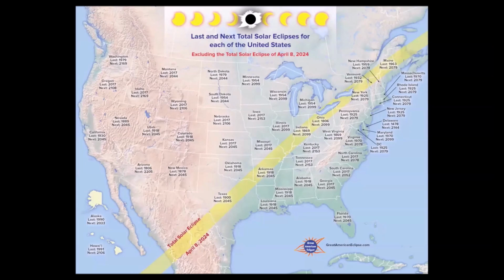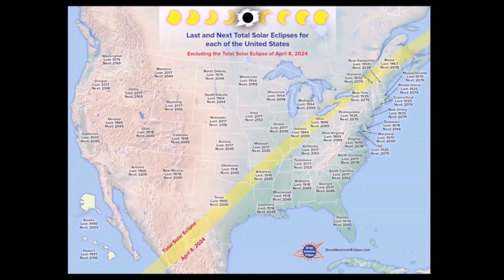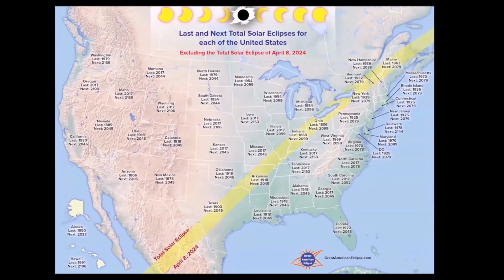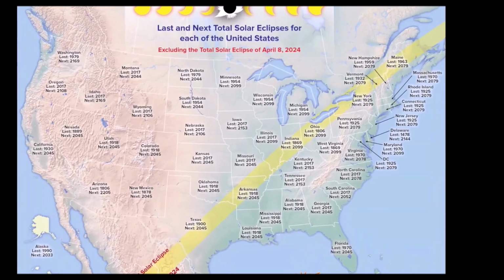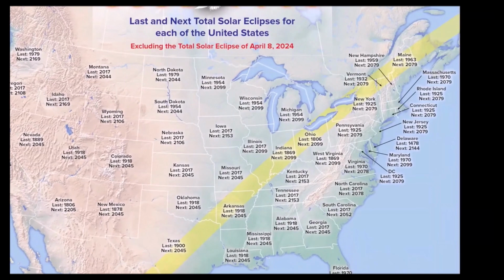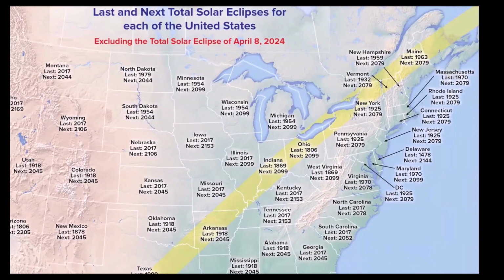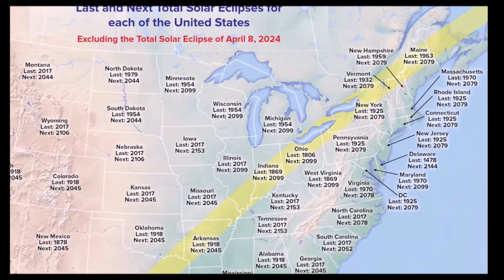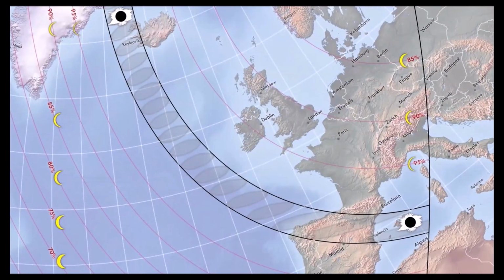And so first of all, for coming eclipses, when was the last eclipse in Michigan? 1954. When will the next one be? 2099. And I did the math. I used my GIS software. This took a lot of work too, but I was able to compute this with the GIS software. I think Arizona has the longest gap till the next eclipse, which was 2205. And I think Delaware also had 2144.